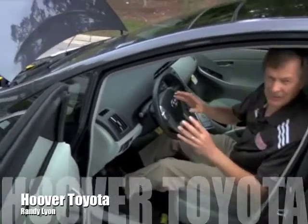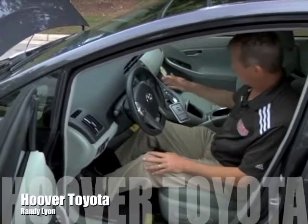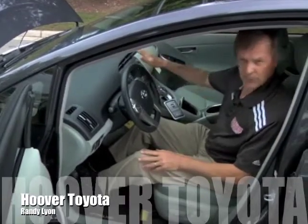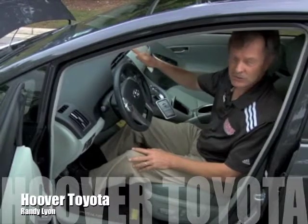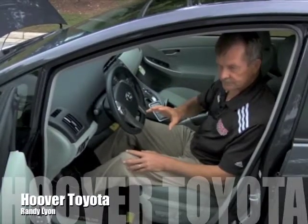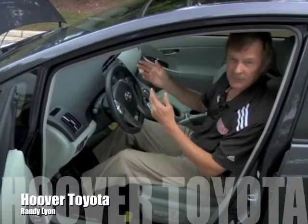Now, one of the things about the hybrid is that you don't have to worry about how to drive it. You just put it in drive and go. Now, there are other things you can do to get better gas mileage, but the computer is designed to take care of you and do everything that needs to be done. So whenever you put it in drive, every time you take your foot off of your accelerator, your brakes are going to be charging your battery, so your gas engine doesn't have to come on to charge it.